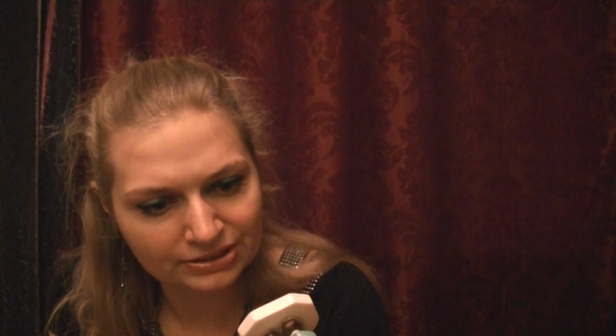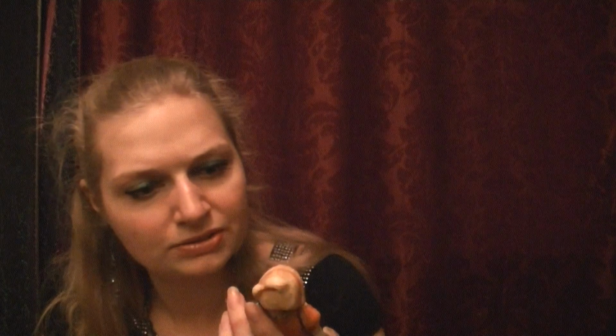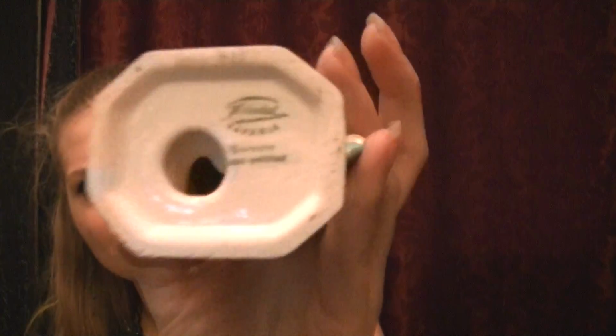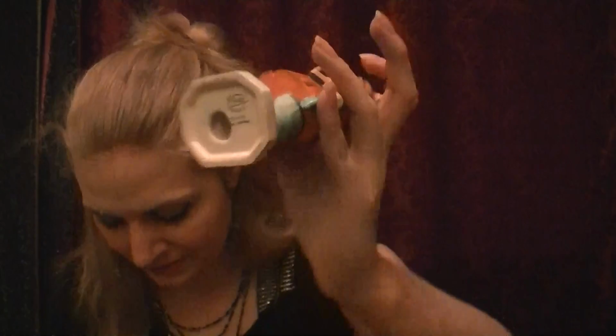No name on it. It just says made in Germany. But very, very cute. Actually, this is what it says on the bottom. I'm not even sure if it's a real Hummel or not. It could be a knockoff Hummel. I have no idea.